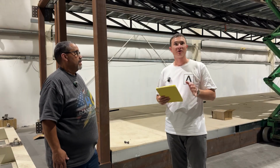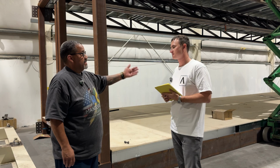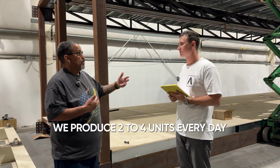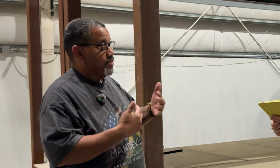And if you are talking about timeline, how long does it take usually from when we receive this frame until the model is completed? So we have 8 stations. So we produce 2 to 4 units every day. 2 units per day. Yes. So this will progress. So every couple days, these things will shift.